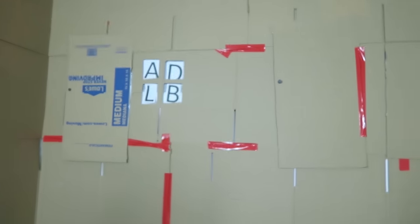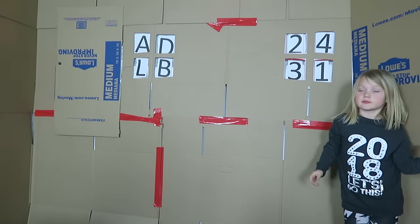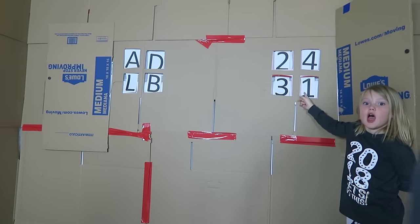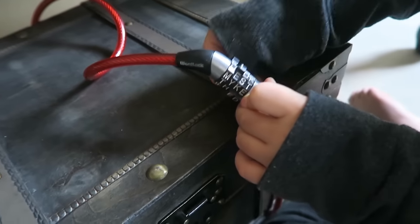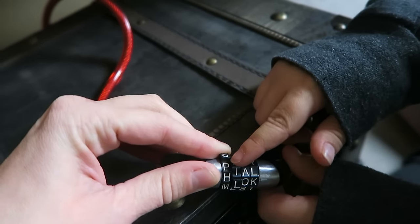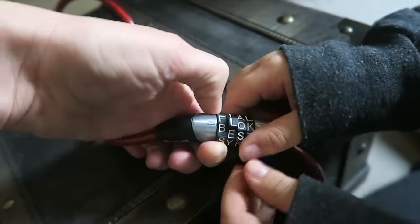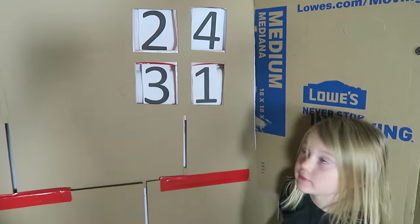Hey, Payton, will you put an A, then a D, then an L, and then a B, please, for me? And then a 2, and then a 4, and then 3, and then 1. Wait, are there any numbers on the combination? There's no A. Do you see any numbers on there at all? I think there has to be a B on here, because there's no A. There's no A on the first one at all? 1, 4, 3, 1.